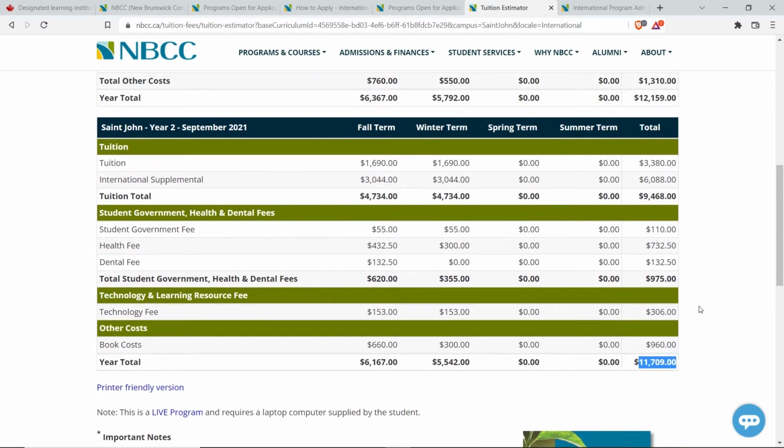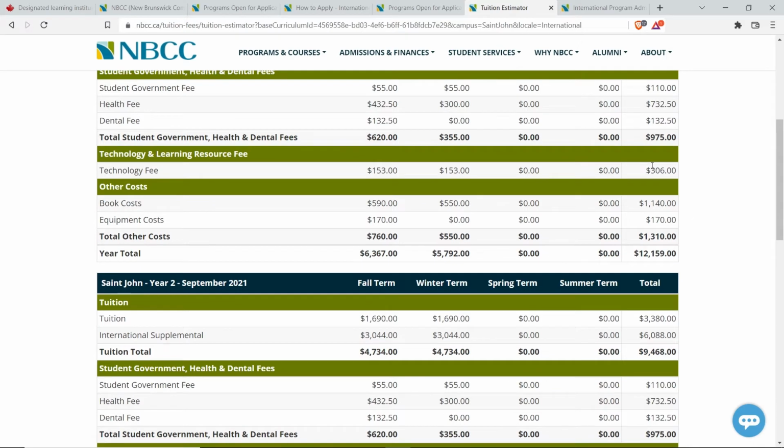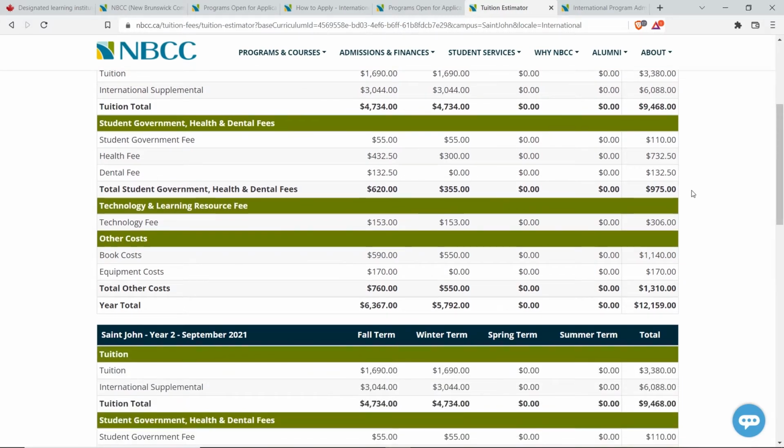The differential fee, the international supplemental, is what really makes a huge chunk of the difference. It's 6,000. So aside from this, most of the fees are pretty much the same for domestic students as well. But they can opt out of the health fees if they have the provincial or public health, whatever it is. But aside from that, some of them are compulsory, like technology fee, the tuition application fee, the books.